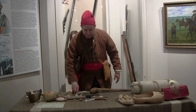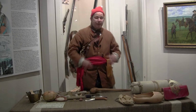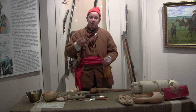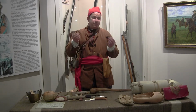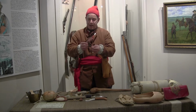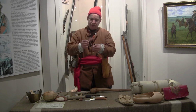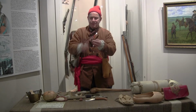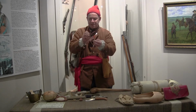Okay, in this time period, everyone had flintlock muskets. The same technology they would use to start a flint and steel fire was what actually fired the musket here. And I don't know how well this will show up, but we'll try. This is a piece of steel, and here's a piece of flint. Well, a couple of sparks are dancing off there.